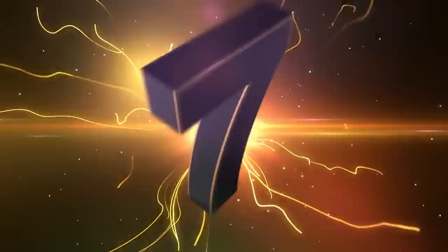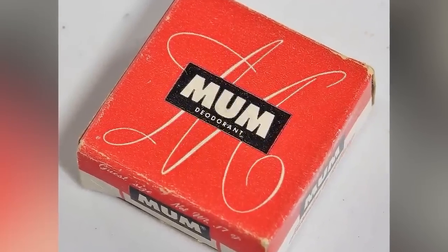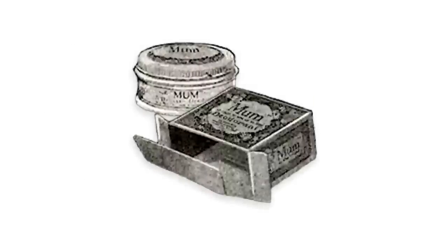It's kind of gross. Number 7, deodorant. Before the Old Spice guy was born, what did people even do to smell good? What happened? Deodorant was actually first introduced to the public back in the late 1800s. It was called Mum. It was a cream that used zinc oxide. It was stored in a metal container, nothing like Speed Stick at all. It wasn't discreet or anything.